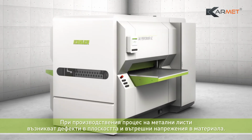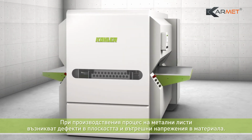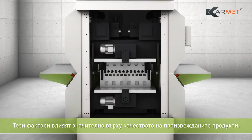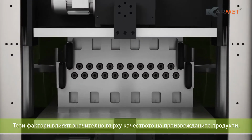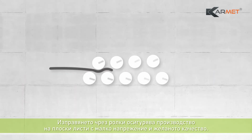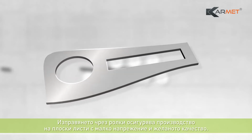During the manufacturing process of metal sheets, flatness defects and internal stresses in strip material arise. These factors considerably affect the quality of the products to be manufactured. The roll leveling ensures production of flat and low-stress sheets in required quality.